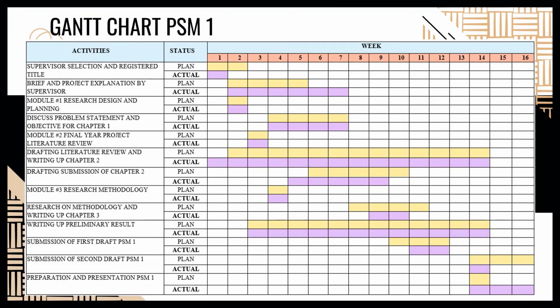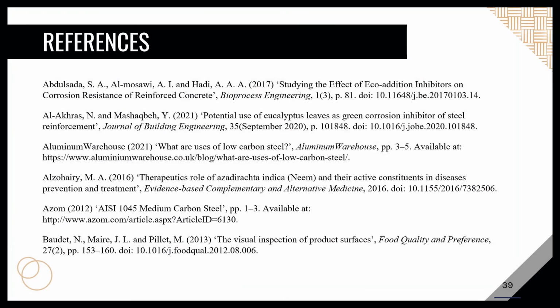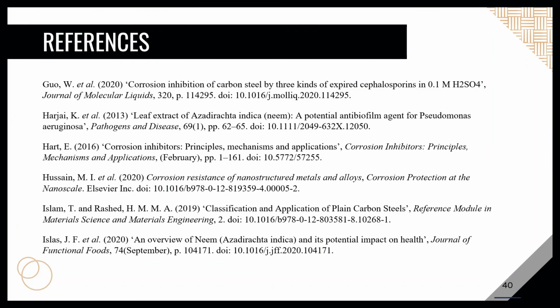This is the Gantt chart activity for PSM1 within 16 weeks. Moreover, this is the Gantt chart activity for PSM2, such as meeting and discussion and cutting the material. Hence, following this study, there are a few references for this study.